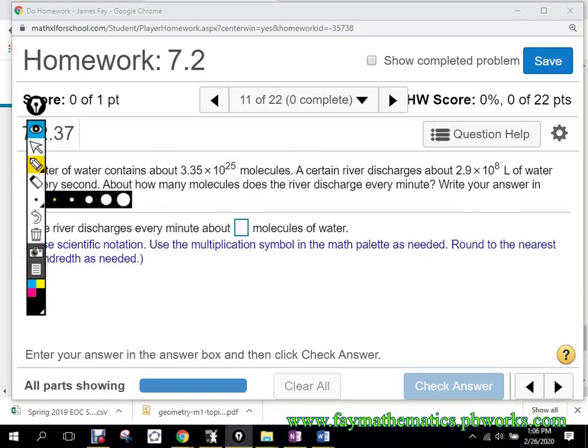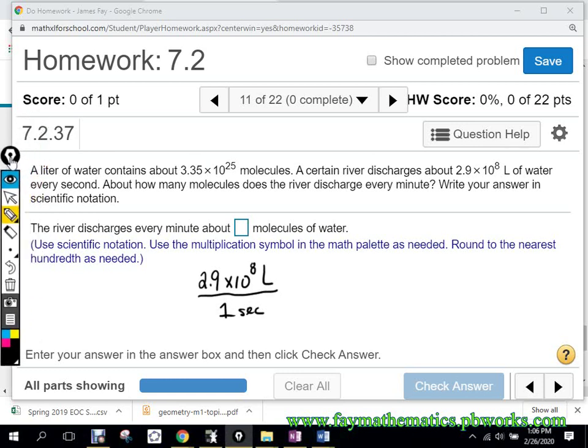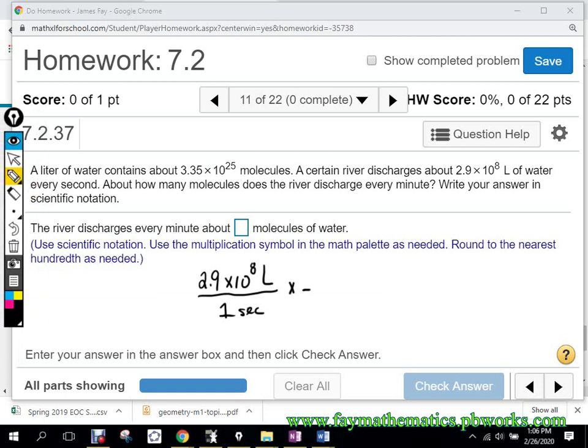So we've got 2.9 times 10 to the 8 liters of water every second. So for every 1 second, that is what is happening. Does that make sense? Okay. Now, it says a liter of water. So what we've got here, it says 3.35 times 10 to the 25th molecules for every 1 liter. Does that make sense? Okay.